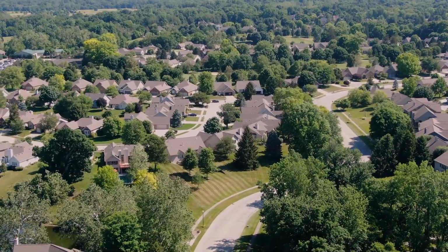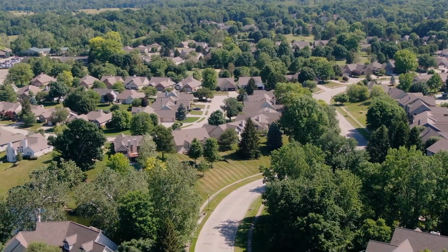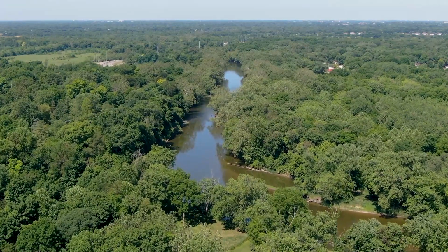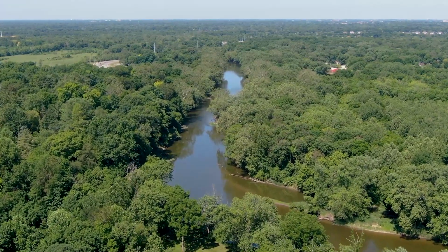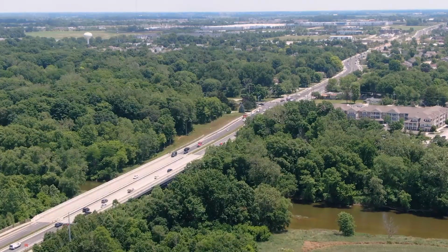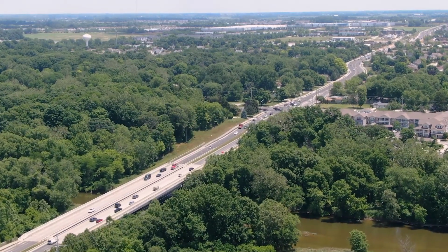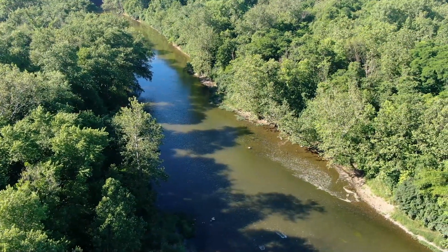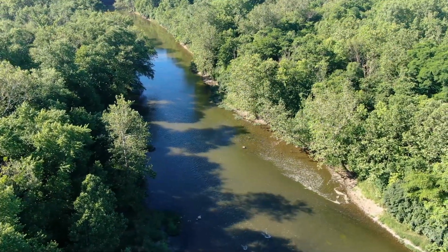When you get to this part, you'll notice this falling off, and you actually start to go downhill a little bit, and you get to the White River. A lot of the area around the White River is floodplain, so there aren't a whole lot of homes or buildings of any real significance right along that. There are some homes there, but it's very, very few. And that White River is actually really pretty. It's awesome land right there along both sides of it.